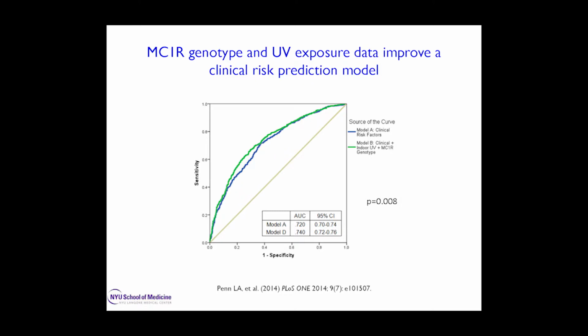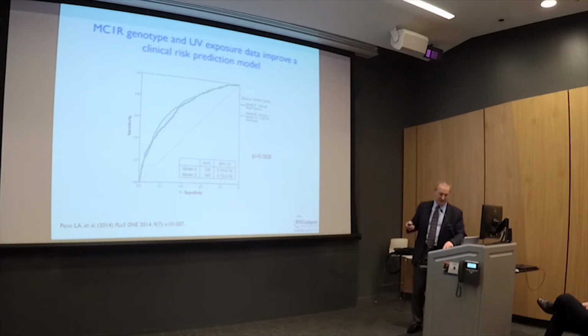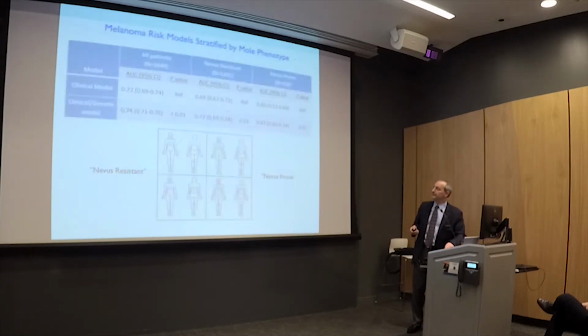I might say, oh, 2%, that's nothing. But 2% is really big in this business, and for a single gene and an environmental exposure, that's a lot. When you look at breast cancer models, like the famous Gail model to try to predict who's going to develop breast cancer, they're barely moving the needle with multiple genes. So we were encouraged by this, that there's some potential here.